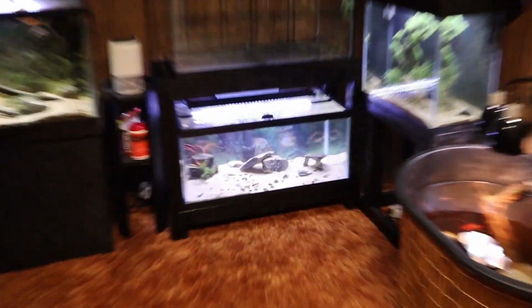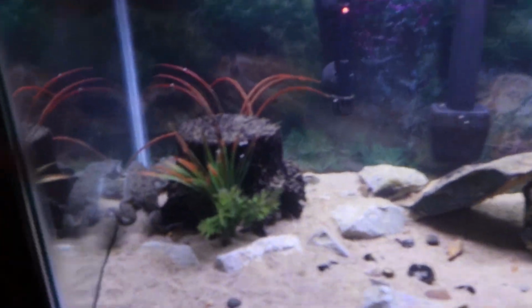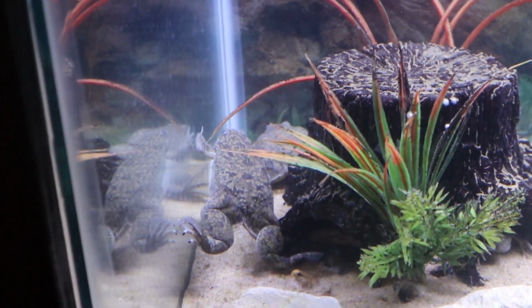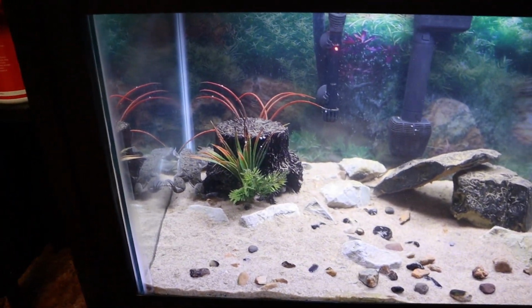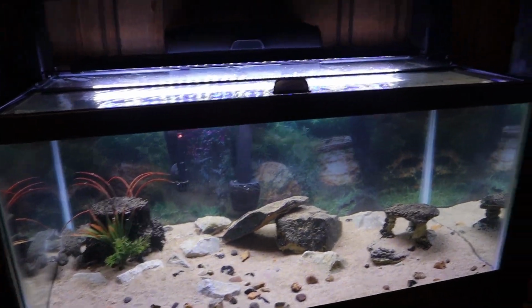But the point is, I miss seeing fish over here in this 40-gallon tank. These frogs, they're cool, don't get me wrong, but they don't really move a whole lot. They just kind of sit there and move every once in a while. I miss seeing constant action in this tank. I want to be able to look over here and see movement.